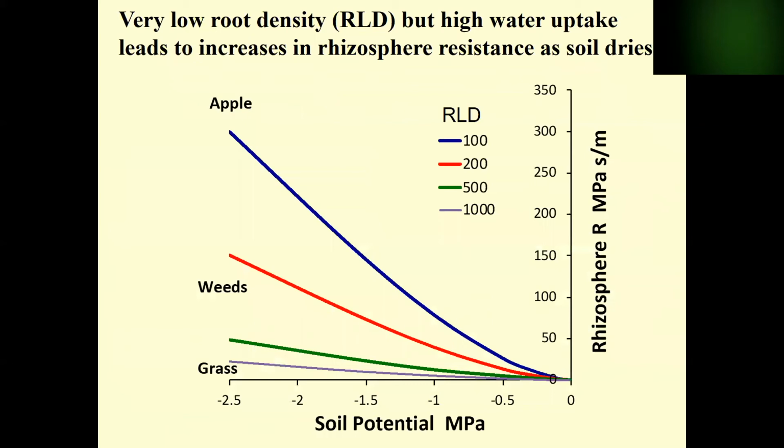The other implication of the low root length density, and this was calculated by Landsberg and Jones from the Gardner model, is that as the soil dries out, the rhizosphere resistance will tend to go up much more rapidly with low root length density. And basically, if you look at the estimates for apple water use in the field, they're up at 80, maybe even 90% of the amount that grass uses. So 80% of ETo. The apple trees are using almost the same amount of water as the grass, but they're taking it up with maybe 1/100th or 1/500th as many roots. So you've got very few roots that have to take up a lot of water.